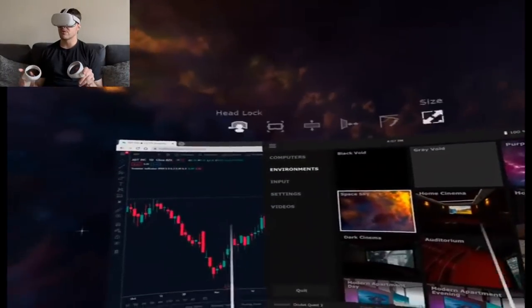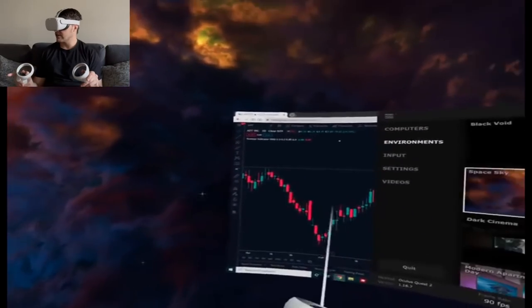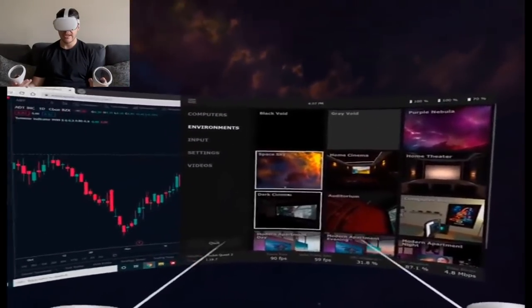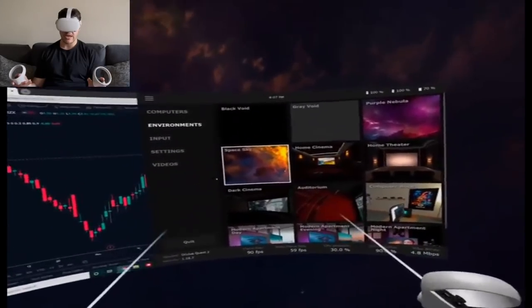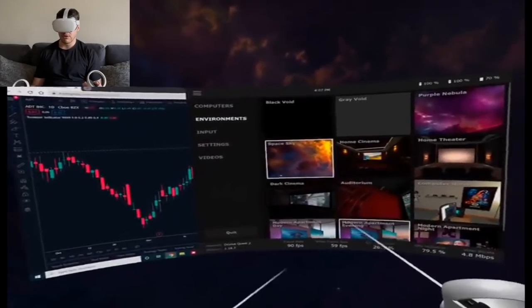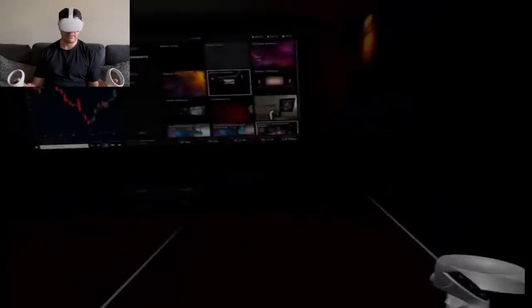And you want to make sure you are sitting down for this because your brain is going to get confused. It's going to get confused if you're doing virtual reality for the first time. Sit down. This way you don't accidentally fall over because you think you're falling from the sky. Trust me when I say that.